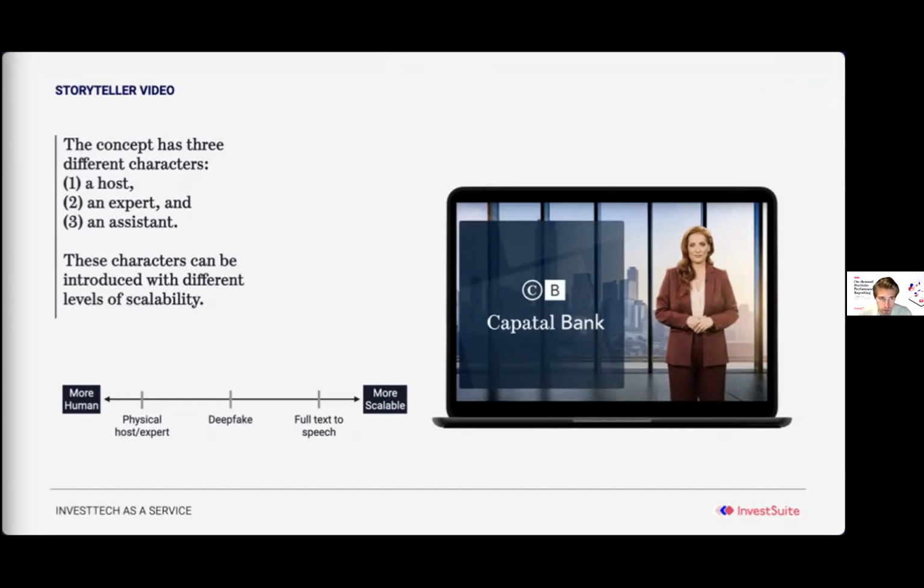Now, as you saw, the video has 3 different characters. On the one hand, we have a physical host, we have a physical expert, and we had a text-to-speech engine-powered virtual assistant. Now, depending on the video concept chosen and developed, the characters can be introduced in different levels of scalability. Again, of course, happy to schedule calls with all of you to dive deeper into how we actually make this work in a scalable manner and how we can parameterize videos to your requirements.